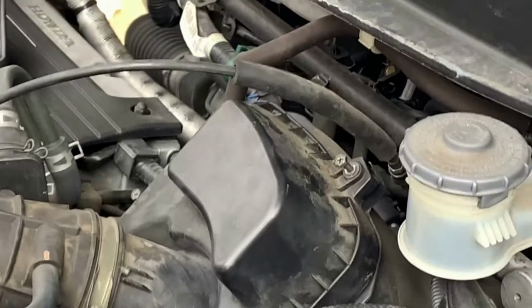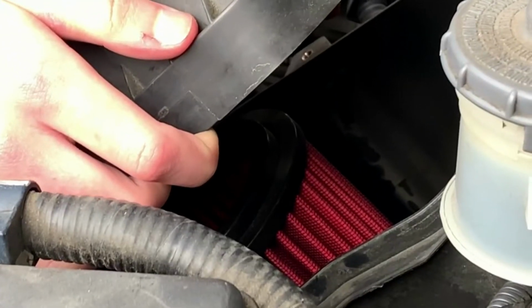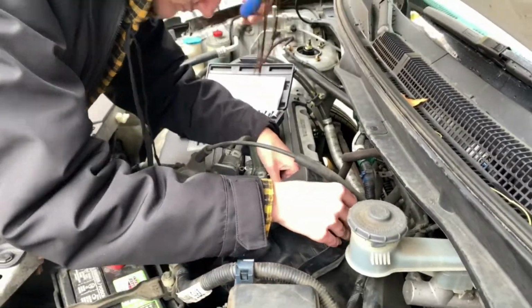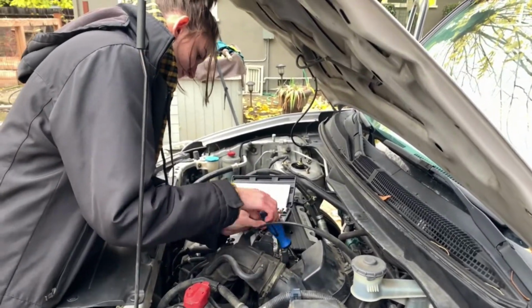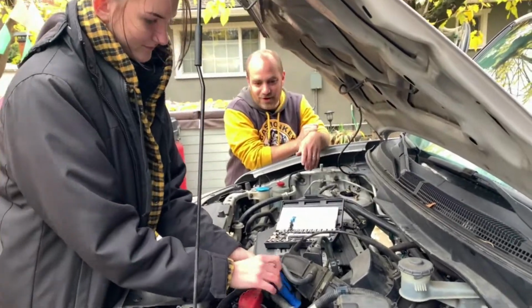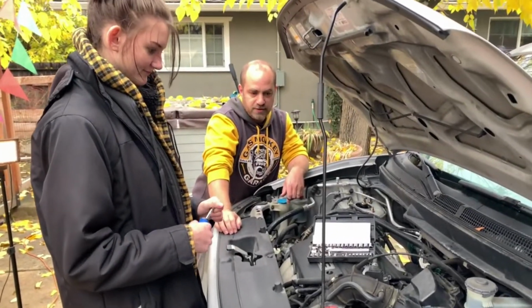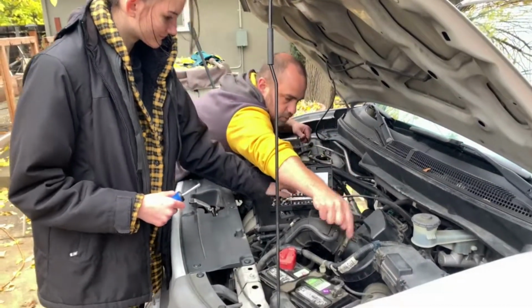So Grace, if you want to go ahead and check your air filter. So how's your filter look, Grace? Super clean. Super clean. It's less than a month old. It's brand new. All right, so Grace, we checked the air filter, checked the transmission fluid. It's good as well. That is right down here. We already did that off camera.